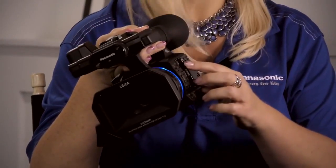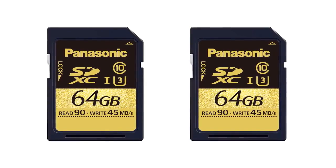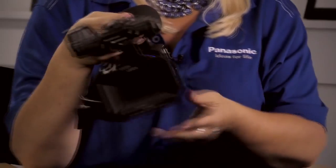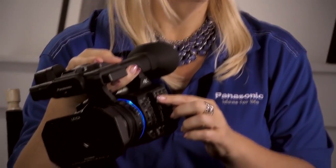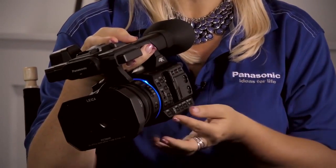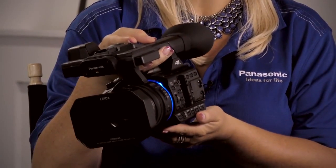First off, it has 2 SD card slots. So the camera will actually ship with 2 64 gig SD cards included, and as you can see, they just slide here into the slot. This has a feature called background recording, so you can actually record your background scenes on one SD card while you do clips on the other SD card, so that way you don't miss a shot. Or you can record one SD card till it's full and it will automatically switch to the other SD card, and you can dump the first one onto an external hard drive and keep filming.